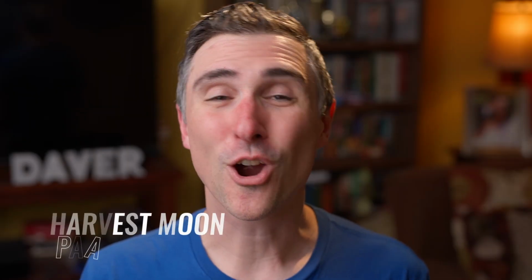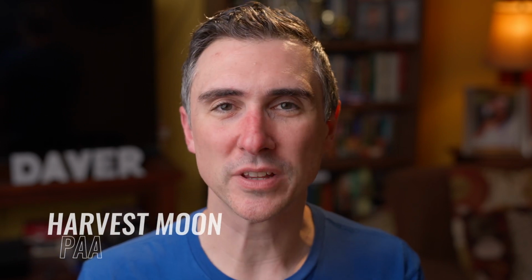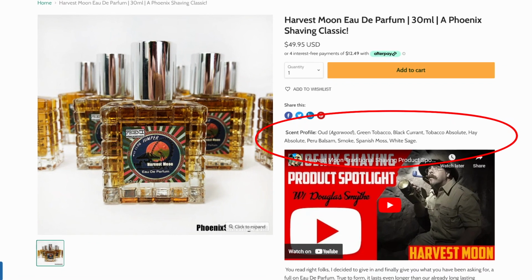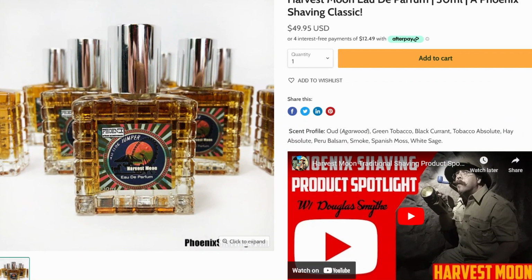All right, next is Harvest Moon. Now this one is a little bit more of a darker scent, but it's another classic that they release every year. Notes in this are oud, green tobacco, black currant, tobacco absolute, hay, Peru balsam, smoke, Spanish moss, and white sage. Now this is definitely a darker scent.